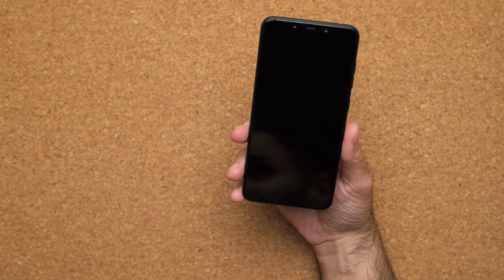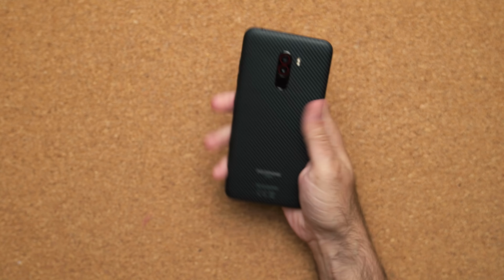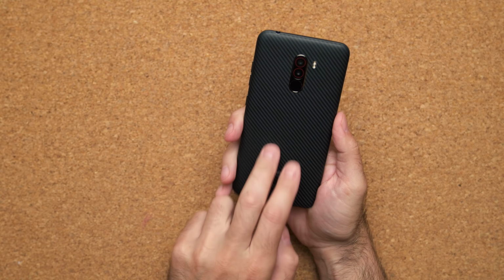Beautiful. Now, the first thing I notice is how well it fits in my hand. It's super comfortable. This is a 6.18-inch device, and yet they've slimmed out the bezels to make it comfortable to hold in the hand. The next thing I notice is the back.